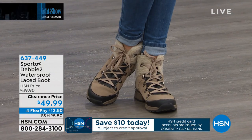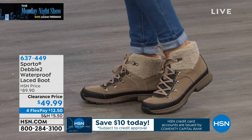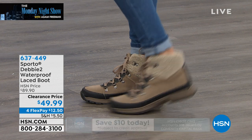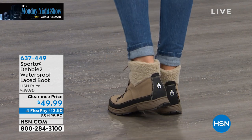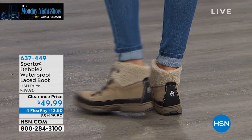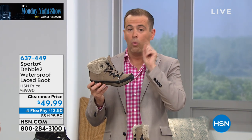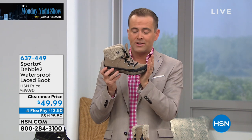I mean, those are boots that just look stylish. They look fantastic, and actually the three colors that you could choose, and we are mega busy, folks. To get to the front of the line, please use hsn.com or download the HSN app on your mobile. Obviously, there are no extended deliveries on these or advanced orders, just what we have on clearance. It is a waterproof, not water-resistant, waterproof winter boot from award-winning Sporto.